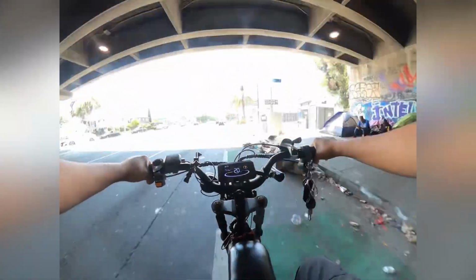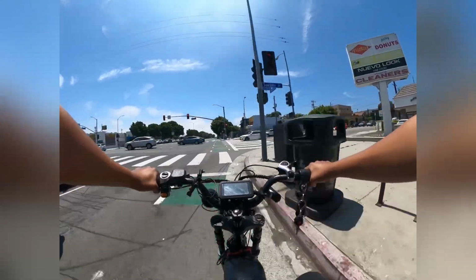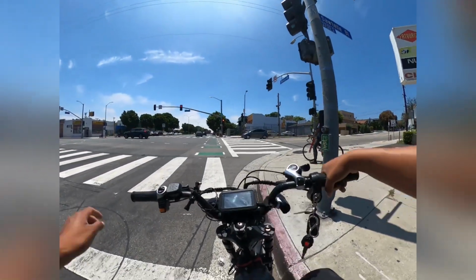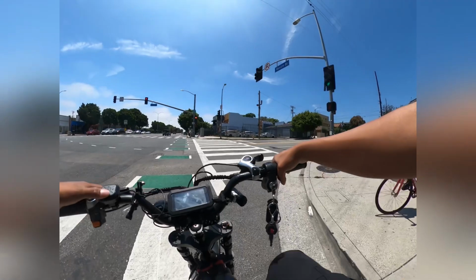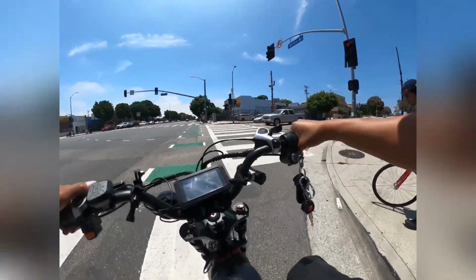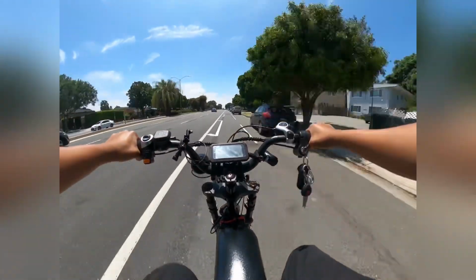You're actually going the pace of a bike. Right here, I noticed that my dual batteries weren't on, and so I was scared that I was running out of battery, but I wasn't. I just turned on the other battery and I'm good as new, ready to go again. And I'm making small talk with this Fixie right here. A Fixie is a bike with just one gear, and a lot of people like those bikes because they are stylish. I will admit, they are cool.